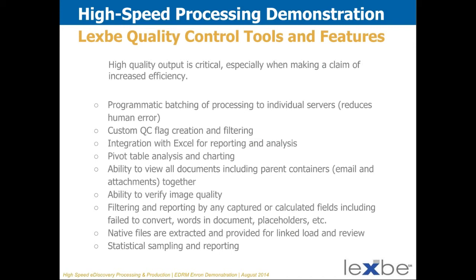And then if we look at the quality control, we have, as I said earlier, a system that only requires one human to operate. So there's no error for batching out, which you typically have in other systems. We've got all the QC that you would expect, including the ones listed here.